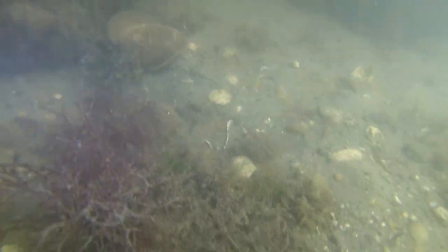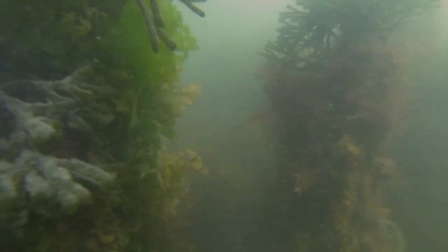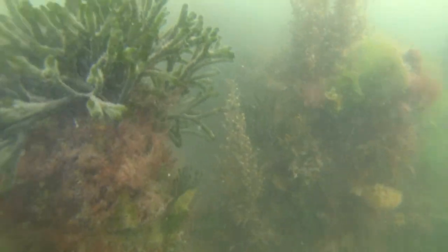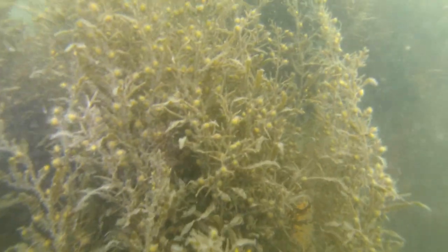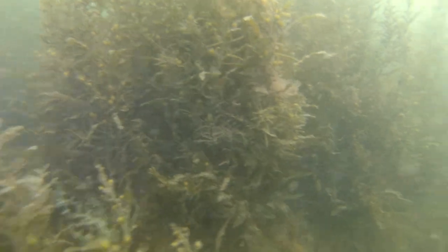I'm going to swim a little bit closer towards the shore to where the base of the dock or pylon started. You can see there's some wreckage. And as we get shallower, we get a little bit more ambient light, which means we're going to get a little bit more plant life. It's a little bit more diverse than what we were seeing down at 20 feet. Now we'll head back down towards the pylons again.